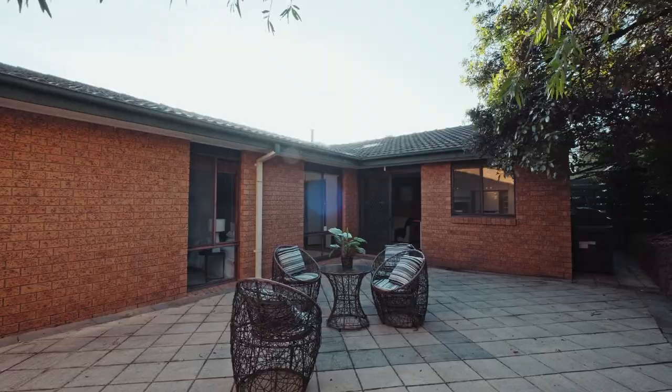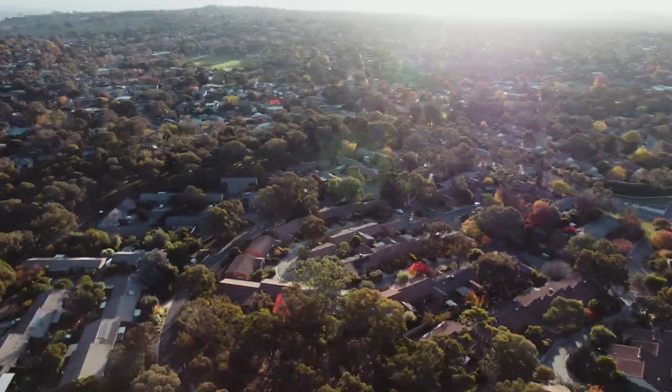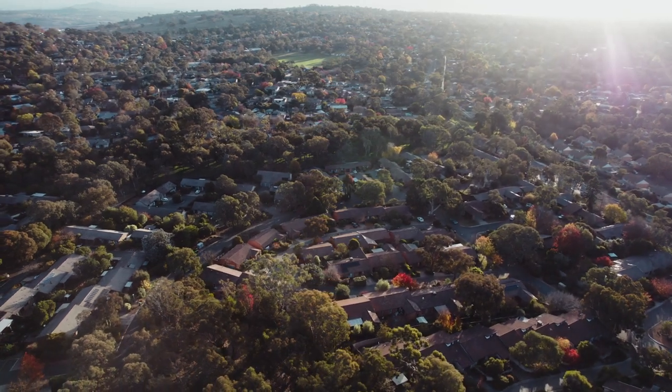Now when it comes to location, you're going to be spoilt for choice. We've got the Jamison Shopping Centre and the Cook shops within walking distance away. And we've got the Belconnen Shopping Mall, maybe a 5-minute drive down the road.